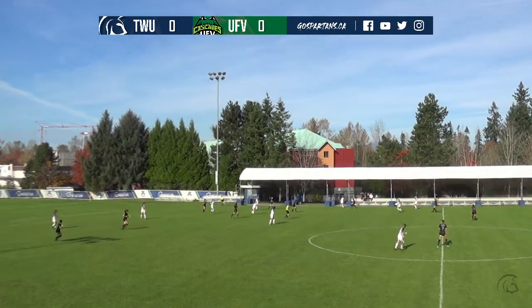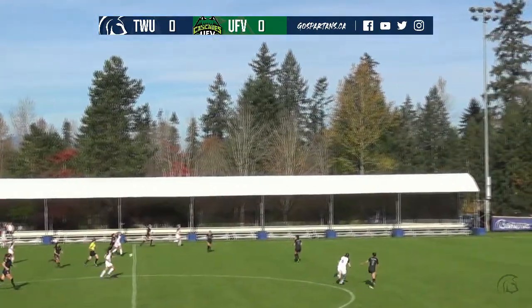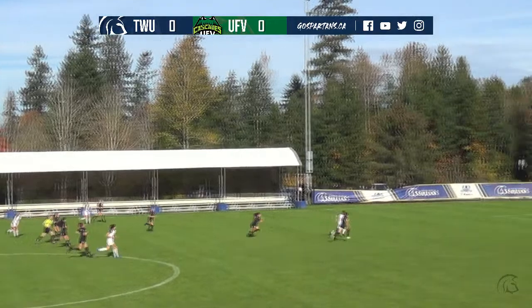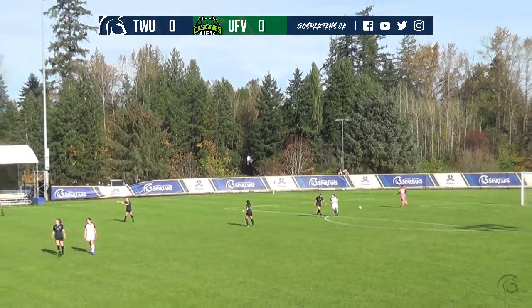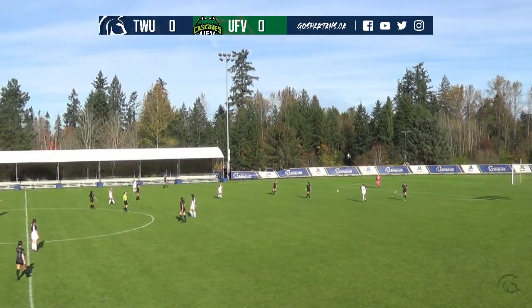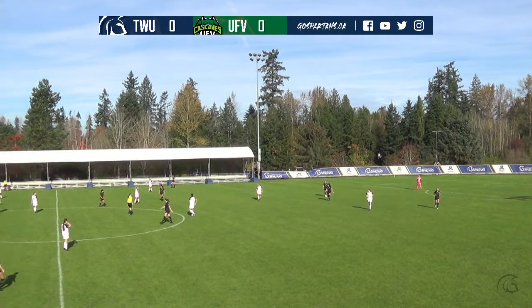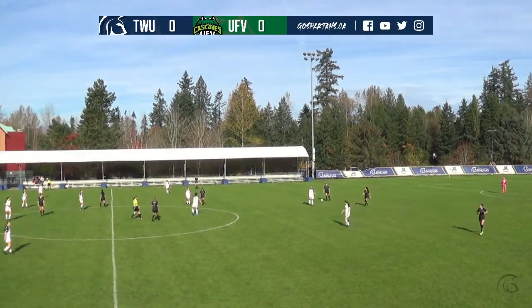Welcome to Chase Office Field, the home of the Trinity Western Spartans. We apologize, we had some technical difficulties there, but we're underway here. We're about 6 minutes into this one, as the Spartans look like they've just been called offside there. Spartans playing host to the University of Fraser Valley Cascades. It's their 5th exhibition match of the season so far.